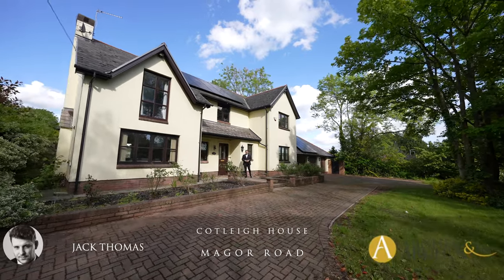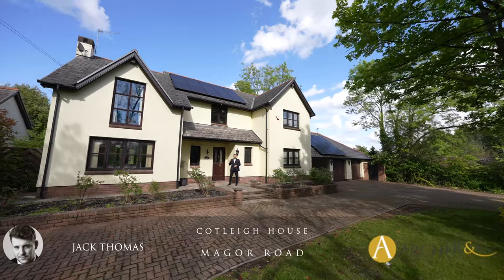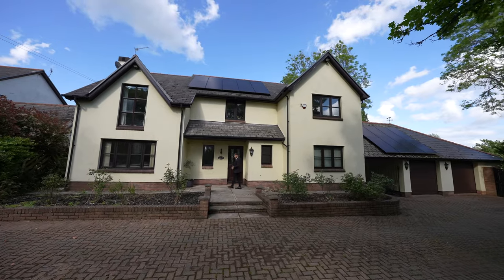Hi everyone, Jack here from Archer & Co, and today I'm delighted to introduce this four bedroom detached property coming to the market in the popular area of Llanmartin. Ladies and gentlemen, this is Cotleigh House. Let's take a look inside.